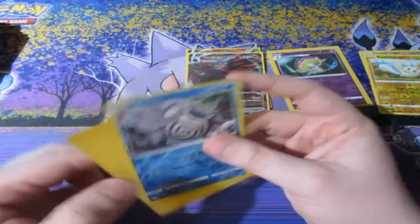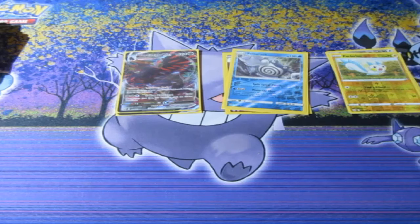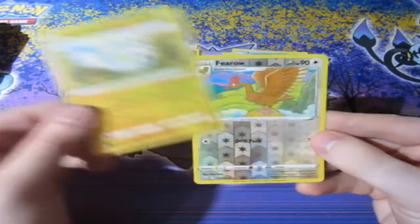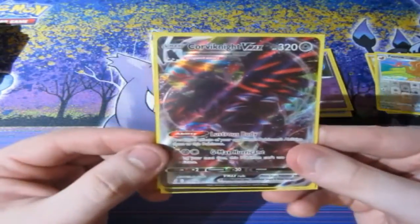I knew that would happen. Definitely knew it would happen. But either way, a reverse foil rare from a Sun and Moon pack. Very good. So, out of four packs, people, four packs, we pulled two reverse foil rares and a full art, which is phenomenal, ladies and gentlemen. Really is good. That's definitely full-on luck.